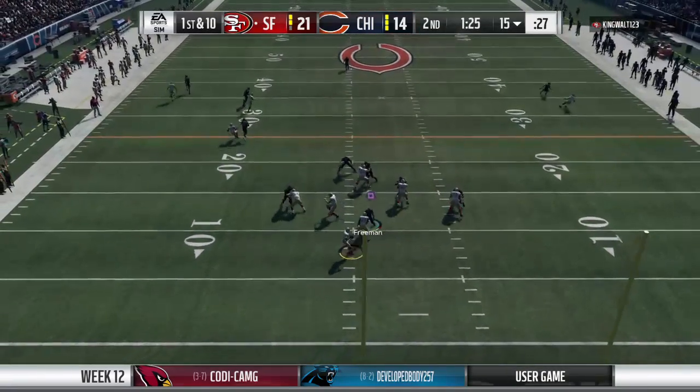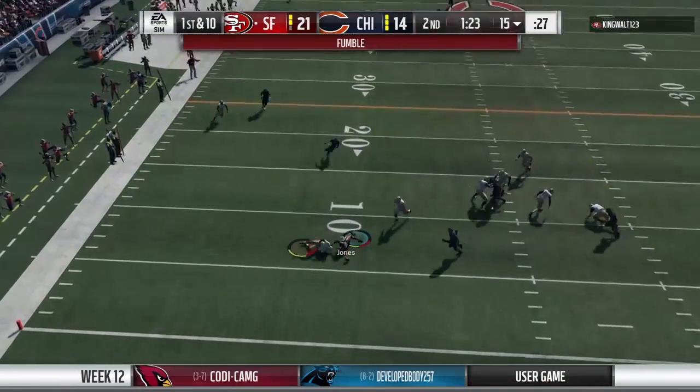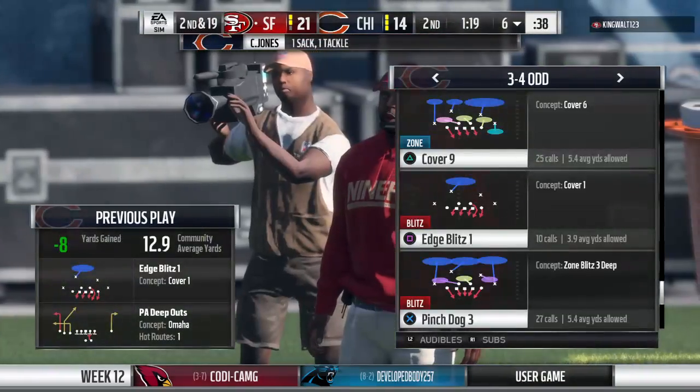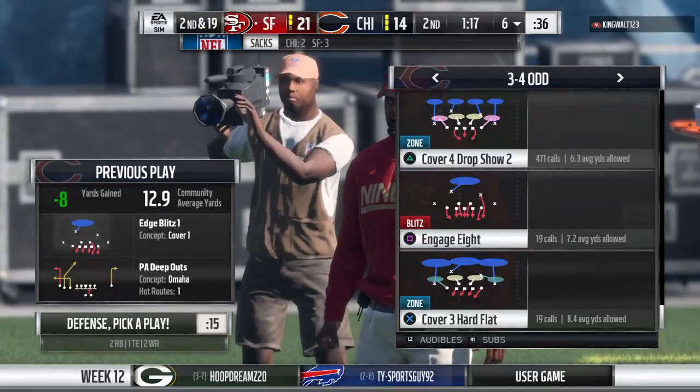Now a play fake here on first down. Now he's hit, and Bridgewater loses the football. They'll call it luck or skill, whatever the case is. They're feeling good about just keeping the football there.